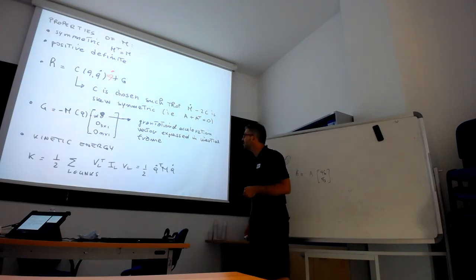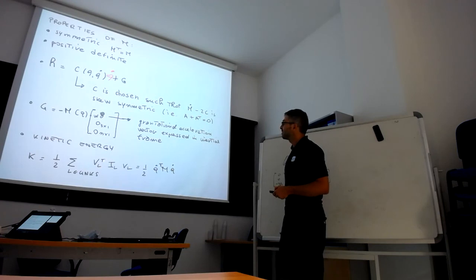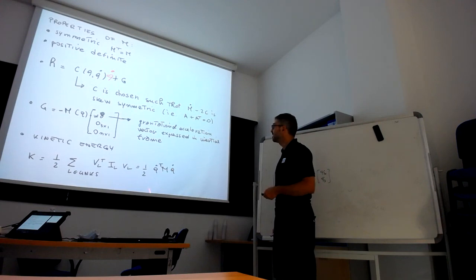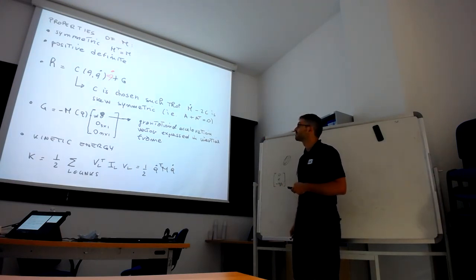And then the kinetic energy, it's cool because you can write it either in the joint space or in the twist, using the twist of the links. So you sum up the spatial velocity times the spatial inertia, the left and right product of the spatial velocity times the spatial inertia, and you sum up for the links, and you will see that it is equal to the generalized velocity transpose times this mass times again the generalized velocity. Everything's clear?